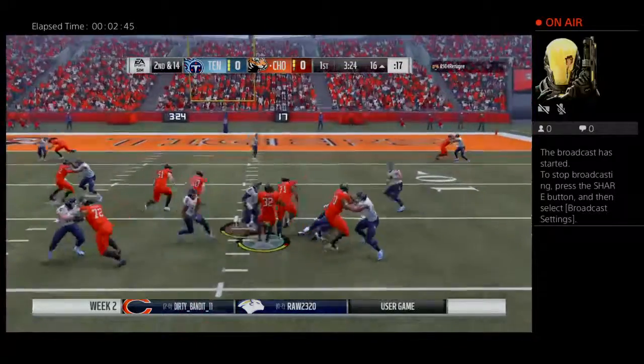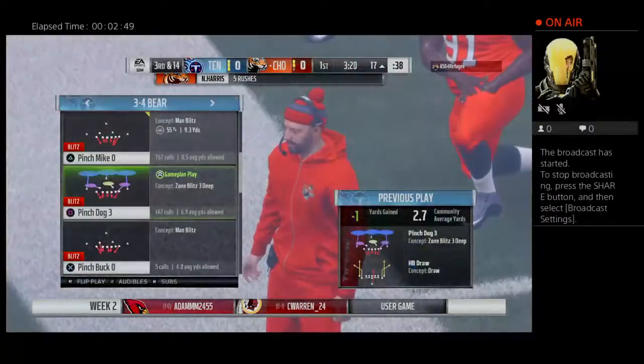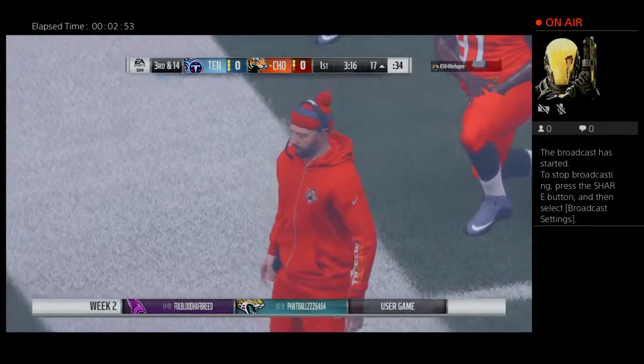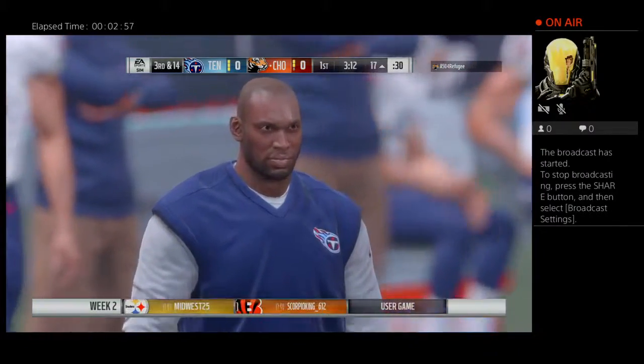They run a draw here on 2nd down, and they see right through that defensively as he'll be hit and taken down in the backfield. It'll be a loss of a yard, and that'll force upon him a 3rd and 14.